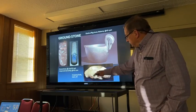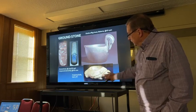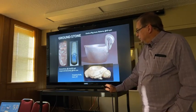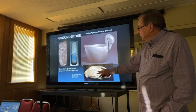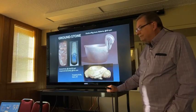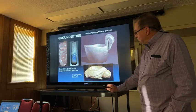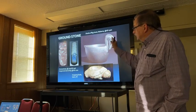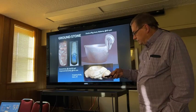And here's a snapping turtle. It's kind of a bowl, and that came from the Spiro site in Oklahoma. So there's a lot of time that's involved in pecking and grinding to get these shapes and engraving the designs in them. But just some of the detail you see in some of these is amazing.